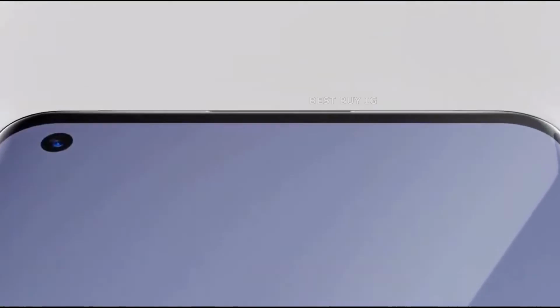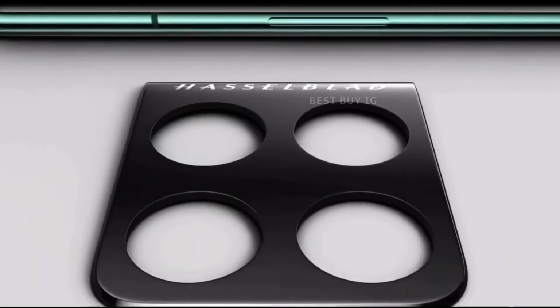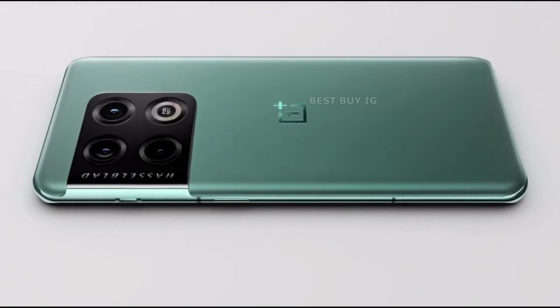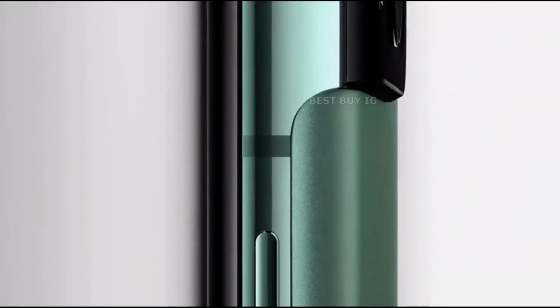Storage and connectivity. From a storage standpoint, the OnePlus 10 Pro comes with a 128GB non-expandable storage option. Mobile GPS, Wi-Fi, Bluetooth version 5.2, NFC, USB Type-C, and 5G are among the connectivity options available.